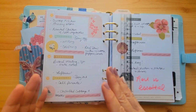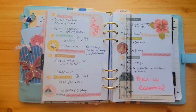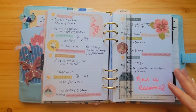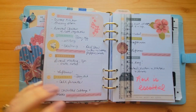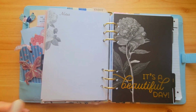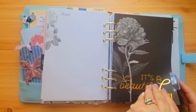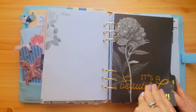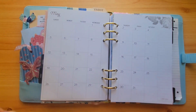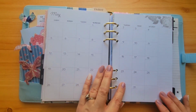Okay, so figure out what kind of planner you need. Do you need everything in one? Is that too much? And rethink how you plan. It doesn't have to be everything you're doing. Heck, you could journal in there if you wanted. So there is journaling. And again, I like to decorate, but you don't have to. Maybe you're more of a minimalistic planner. So I have to set up my habit tracking here.